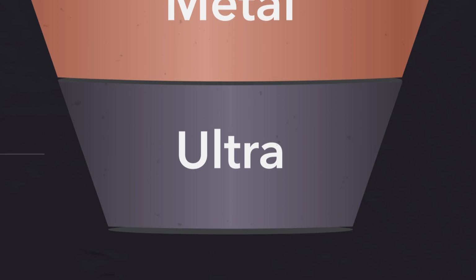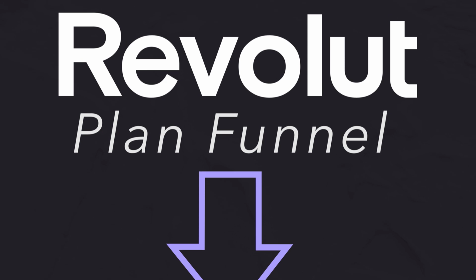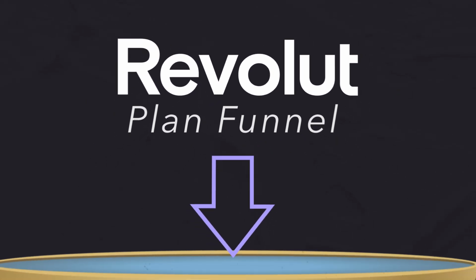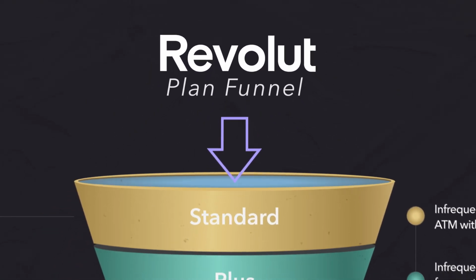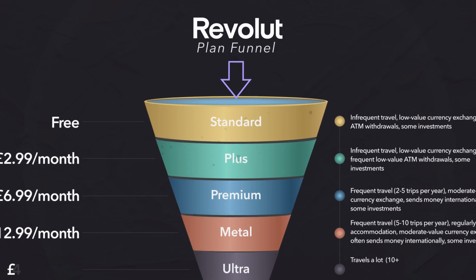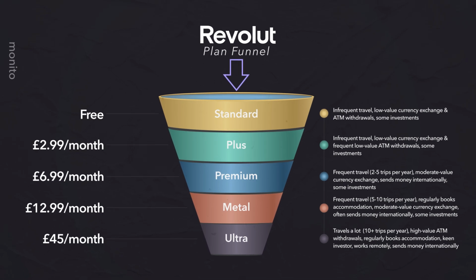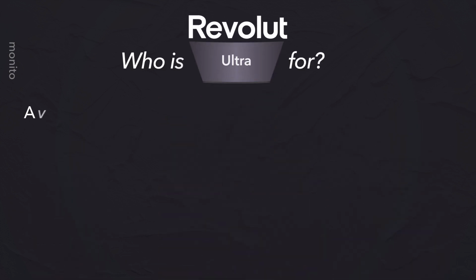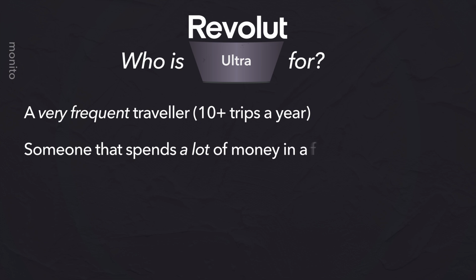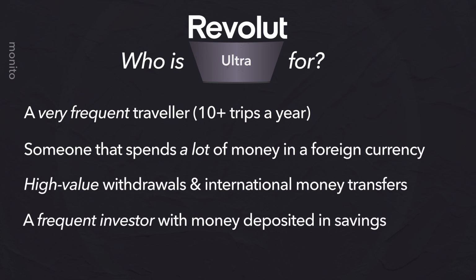And that's somewhat specific. You see, Revolut's plans are a lot like your typical sales funnel. The standard plan is at the top and most attractive and popular, and as we go down, we have Plus, Premium, Metal, and Ultra at the bottom, which is the most niche. So niche, in fact, that this isn't for someone that's traveling just a few times a year or even 5 times. This is for someone that's regularly going from airport to airport, destination to destination, spending money in different currencies and time in different cities, preferably ones with WeWork and ClassPass.